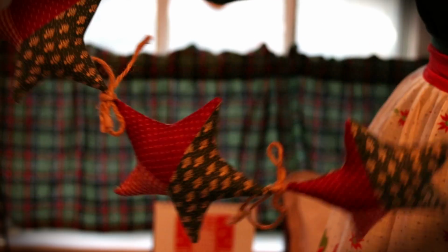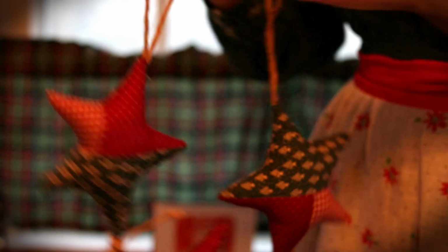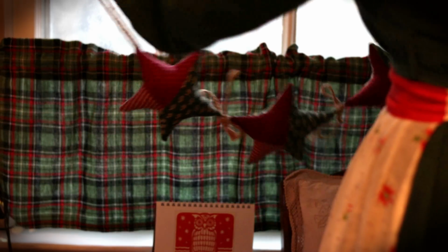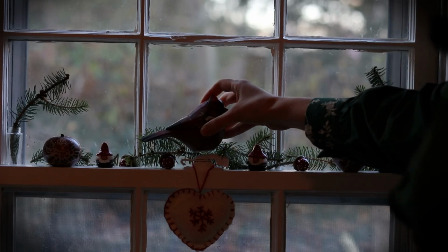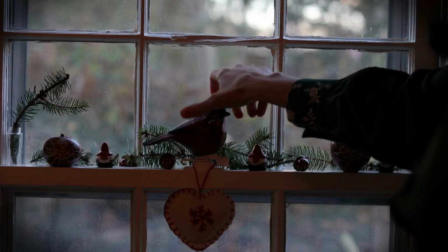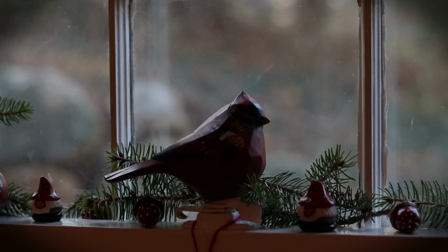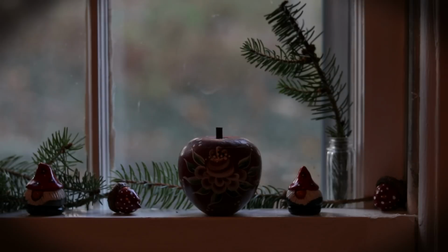In our cozy little kitchen, I like to use primitive and cottagecore inspired decorations. I used real pine branches along the windowsill here, and hiding amongst them are a few whimsical little gnomes. Jonas painted these acorns to look like little mushrooms.